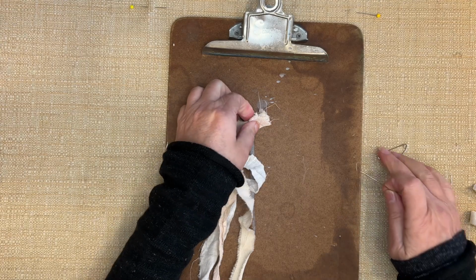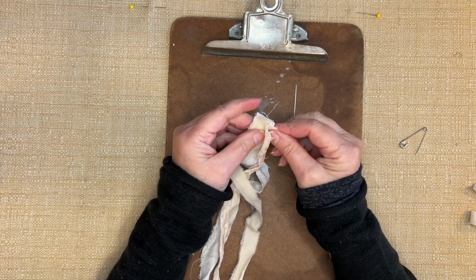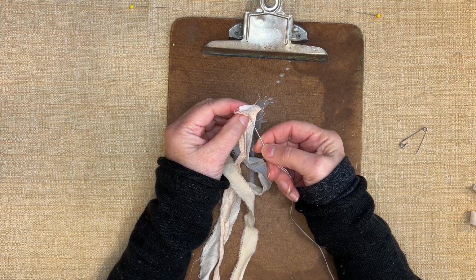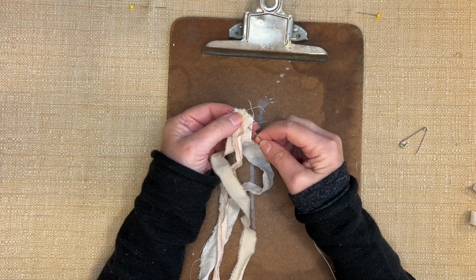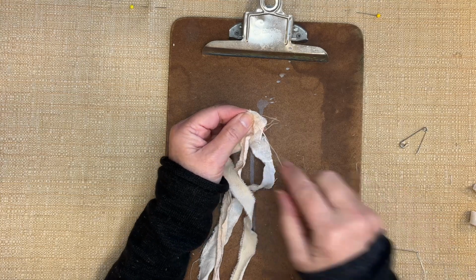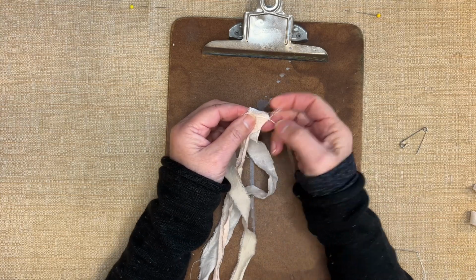Okay, and you'll understand why in a little bit. Hopefully I didn't already tell you. So just to get started, I put the 3 layers together. You can put your needle in between the layers so that you don't see the knot if you care to.